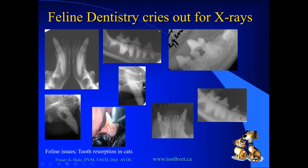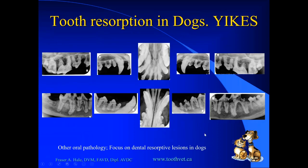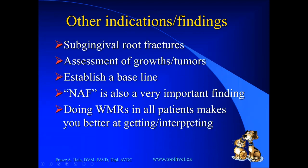If we're only treating the cases where it's gotten up onto the crown, then we're going to be missing a lot of pathology that's going on below the gum line, such as this canine here that has virtually no root left and a big hole that's just about to break through. And even this upper canine in the middle of the screen, quite a bit of resorption deep in the socket. And I wish I could say that resorption was only found in cats, but dogs can get it as well. And so we need to be radiographing dogs to look for tooth resorption in them. Yep, there's a paper on that on the website.